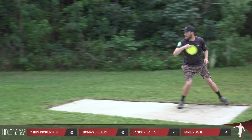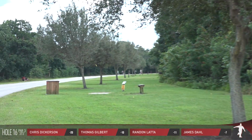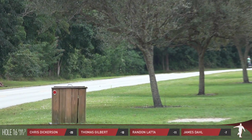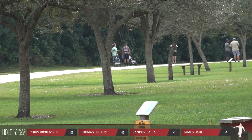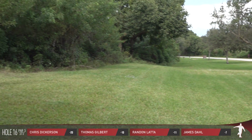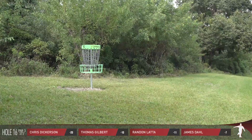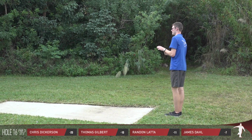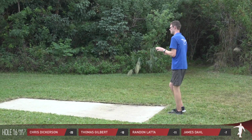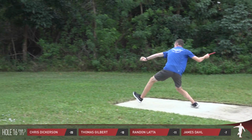Chris looks like maybe a D6 roller. Super flippy disc. Just kind of burns over in that headwind. And after it lands, we get a pan to the basket. And yeah, it looked like it got pushed immediately and maybe a little bit nervous for a moment, but it finds the inbounds.